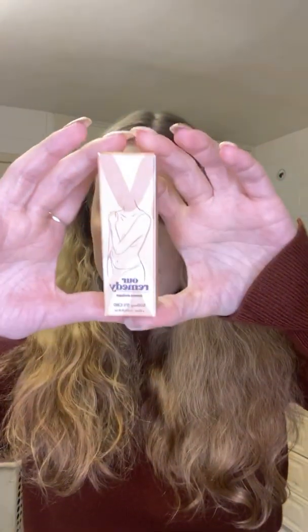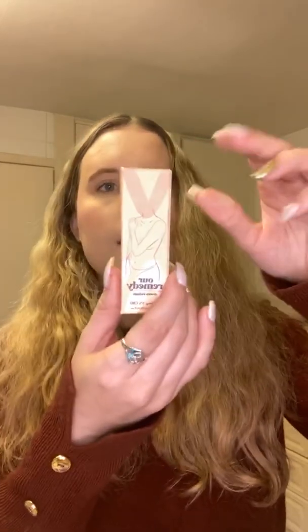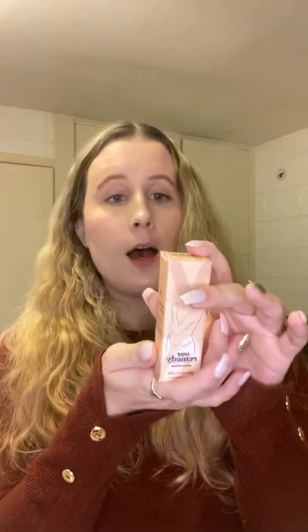And it's a CBD moon swings. So this is saying for all those ups and downs we experience as women, such as menstrual pains, hormone imbalance and food cravings, CBD can help. So this is basically 100% natural CBD oil, and it's blended with clary sage and peppermint.